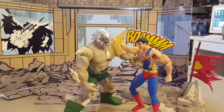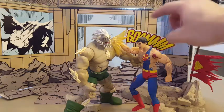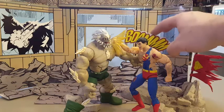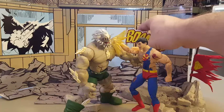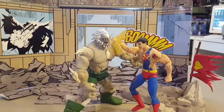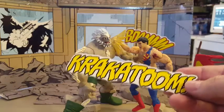Alrighty, so again, as you can see, this set is an amazing looking diorama. I mean, just like in the comic books, they're hitting each other so hard that the windows in the Daily Planet are shattering, and it came with these great little comic book effects with the word effects from the comic book. There's this one, and it comes on a little stand that you can put on the display base. Comes with that one, and I'm not even going to try to read what that says, boom or whatever. And then it came with this one as well, crack-a-toom.